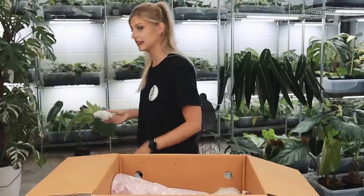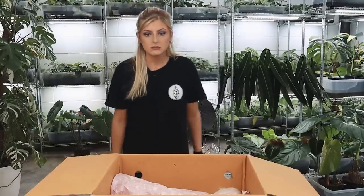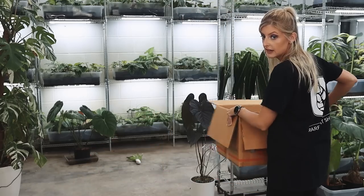Right, where should I put this? Let's put him back down here, and then I can't accidentally stand on him. Can you see him? No. He's literally, can you see him now? There he is on the floor.